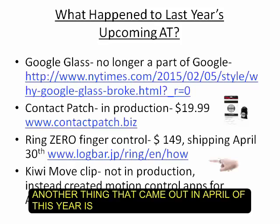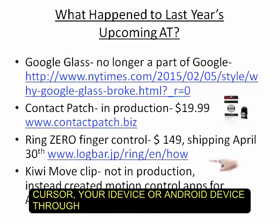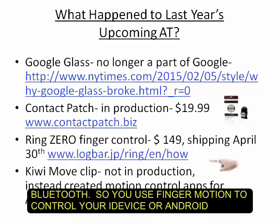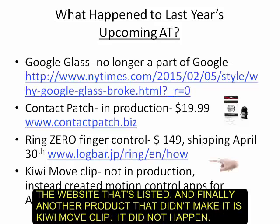The other thing that did come out and is now out there in production, started shipping in April of this year, is the Ring Zero Finger Control, which is a way of using your finger to control a cursor, your iDevice, or your Android device through Bluetooth. So you use finger motions to control your iDevice or your Android device through the Bluetooth. And it's really kind of an interesting little product. And if you want more information about that, you can go to the website I've got listed.